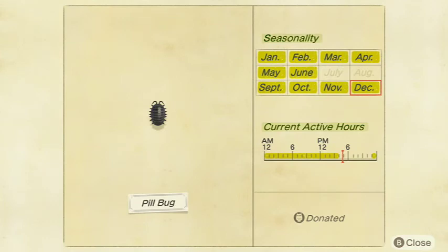Next, we're going to the pill bug. You can find it in rocks. You just have to hit a rock and it'll pop out. It sells for 250 bells in Nook's Cranny, and it is found from 11 p.m. to 4 p.m., during much of the year.